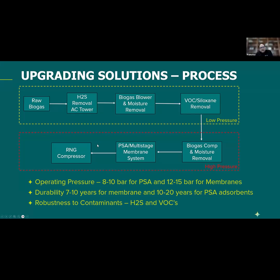In terms of durability, I would say as long as the gas composition is controlled and the contaminants are controlled, both technologies are capable of hitting the nameplate durability. Membranes are supposed to last 7 to 10 years. On the low end for us, the adsorbents in the PSA are 10 years, and we have customers who run these things for 20 years. So I think durability-wise both are pretty good.